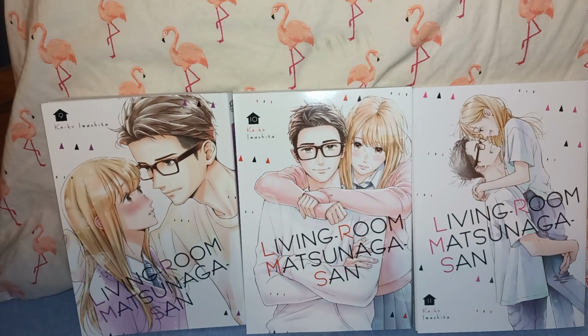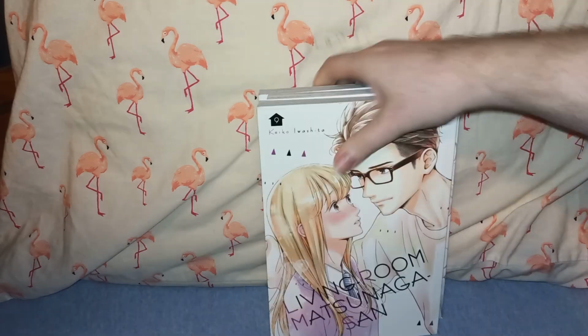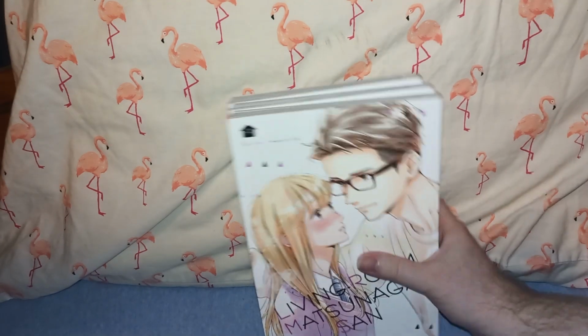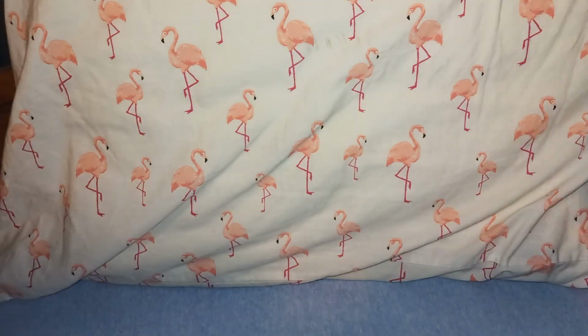I really, really, really love this story. And so excited that it's finished. I think 11 volumes is a perfect spot for this series, and I'll definitely be doing a full series review of Living Room Matsunaga-san. If you don't mind age gap romances and you like gorgeous people and boarding house kind of situations, this is definitely one to check out.